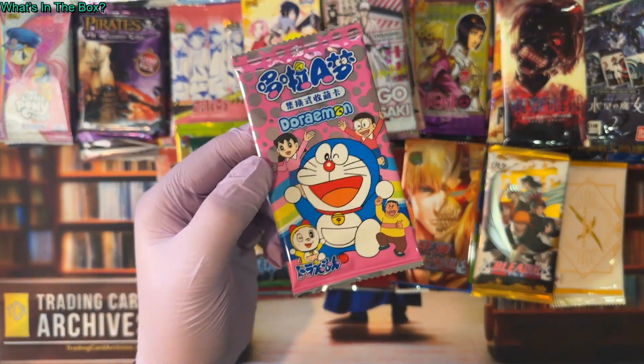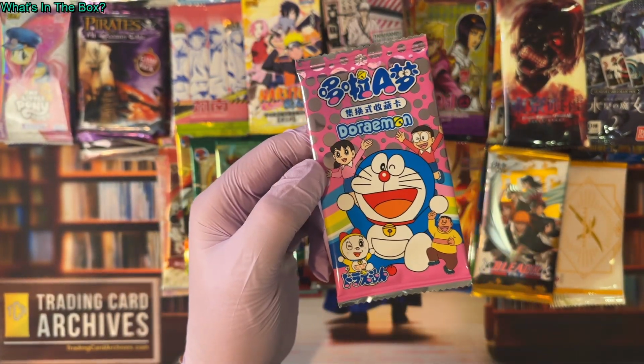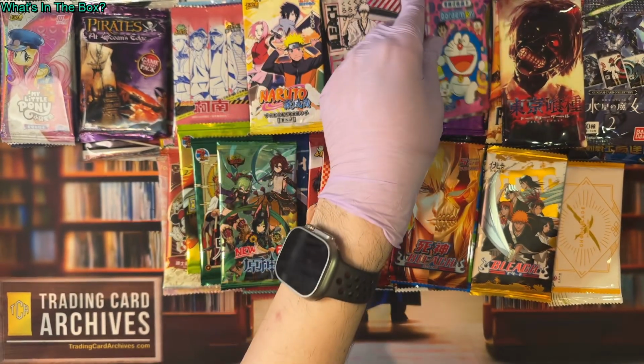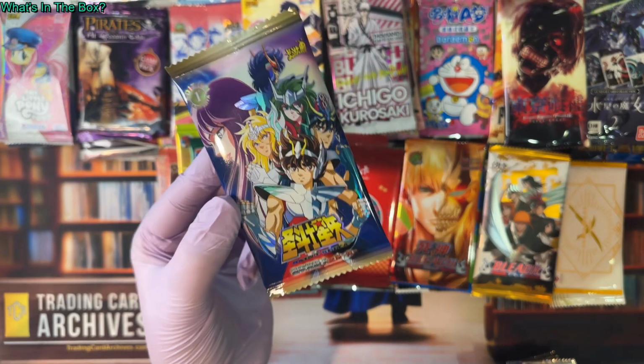Doraemon? These are not officially licensed. There is an officially licensed Doraemon set out now from Kaio. I can't wait to get it. I have it on order, but I don't have it yet. Oh, here's the first Saint Seiya set.